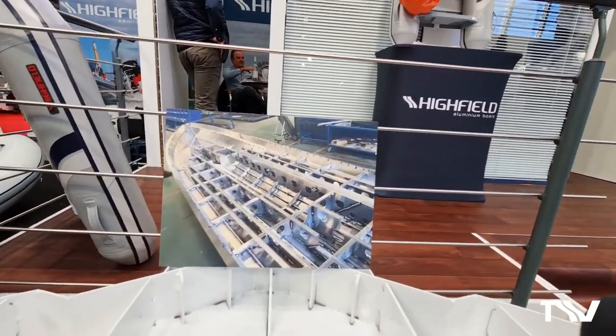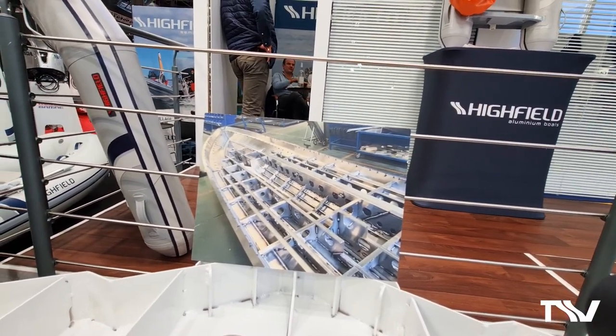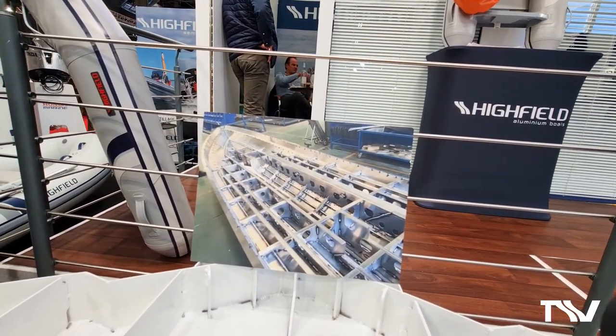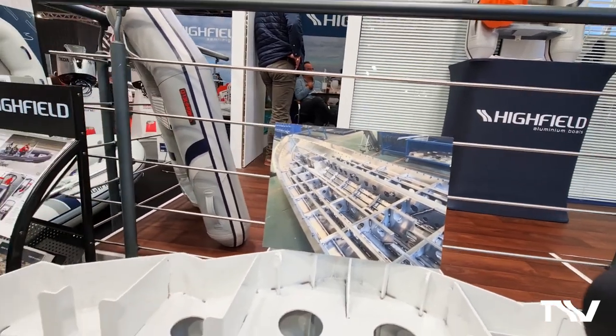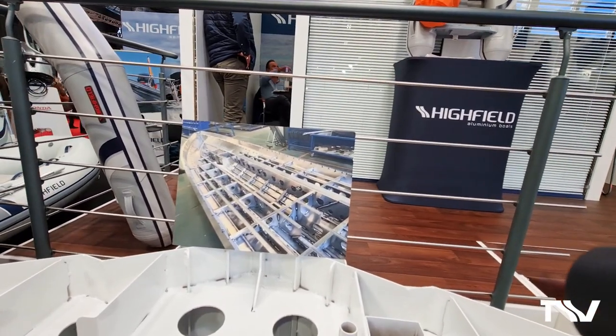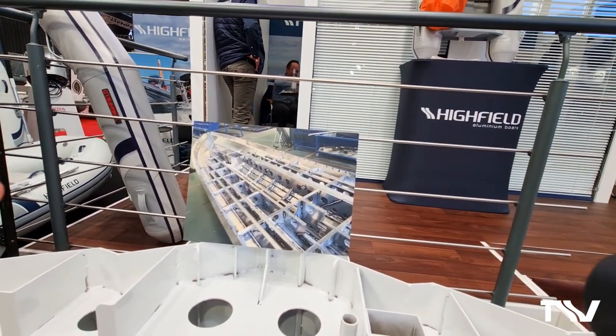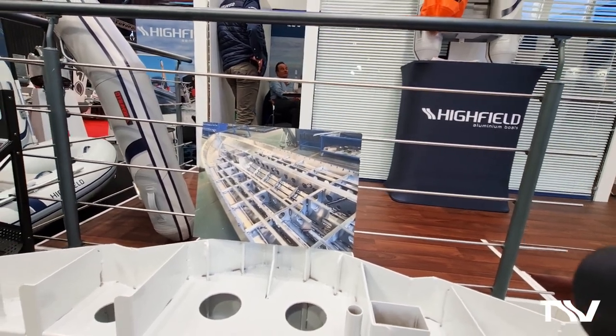So we talk to you often about our structure and what is underneath your deck. There are an awful lot of customers that will buy a rib. It doesn't really matter what brand it is, they'll buy that rib and they won't have any idea what's underneath their deck. They probably won't even know what their deck is made out of.